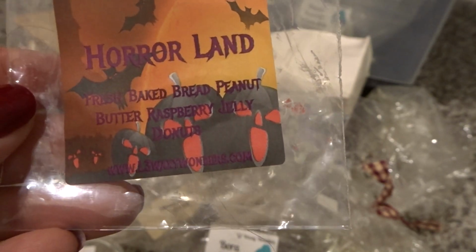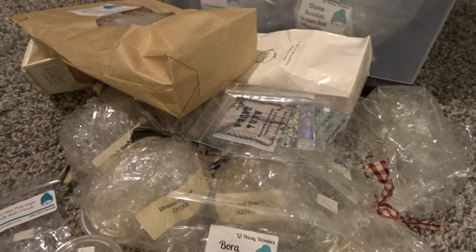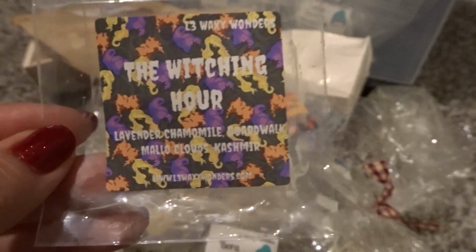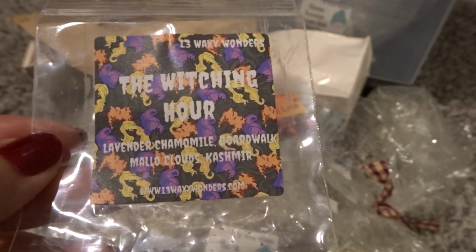Horrorland. This is fresh baked bread, peanut butter, raspberry jelly donuts. And you know what? I remember putting this in because I really wanted to see what the peanut butter smelled like. I didn't get peanut butter in this one at all. It was more like raspberry and baked bread. It smelled good, but I was disappointed I didn't get the peanut butter, because so many vendors are carrying peanut butter now, and I want to see if I like it, but I didn't really get it in that one.